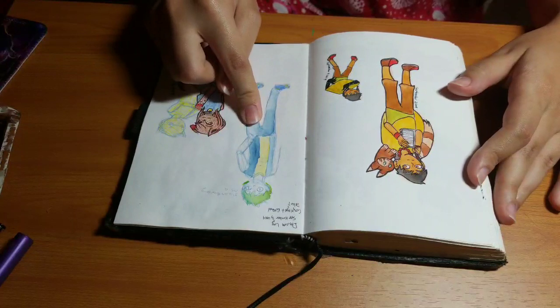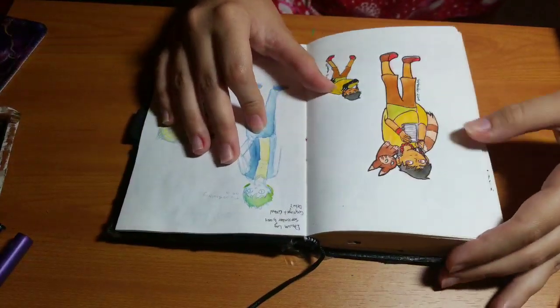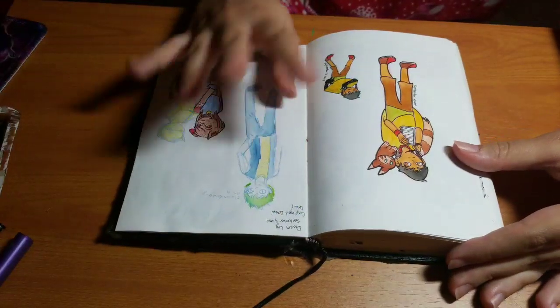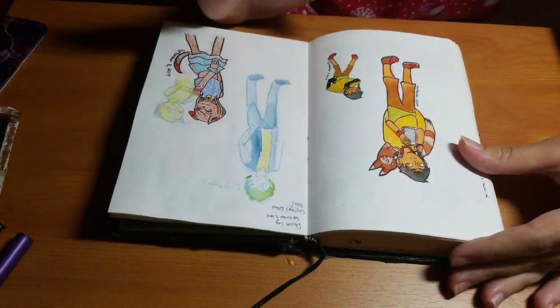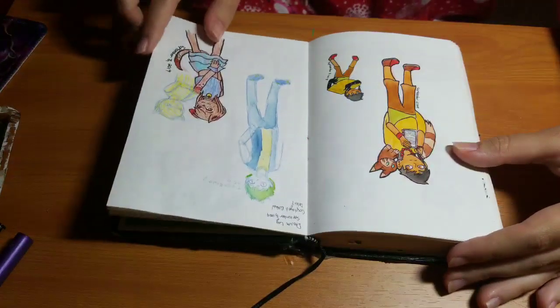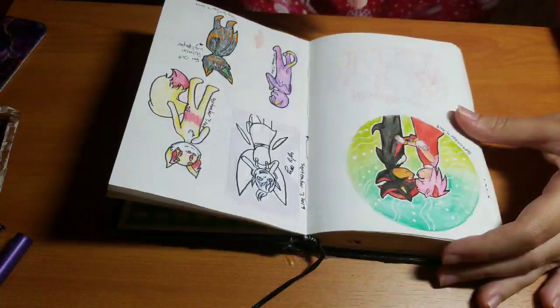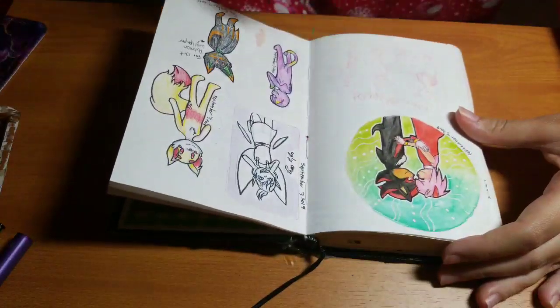This is a dream I had where I cosplayed Deku from My Hero Academia. I don't watch My Hero Academia at all. The only thing I know about is from TikTok, so it was weird having a dream about that. More Sonic fan characters. Shadow Amy again. Told you I draw a lot of Shadow Amy. Sketch of my Patreon wallpaper for this month.